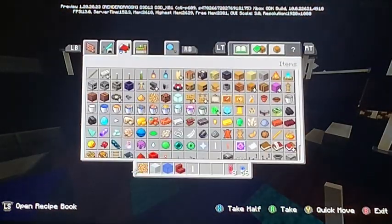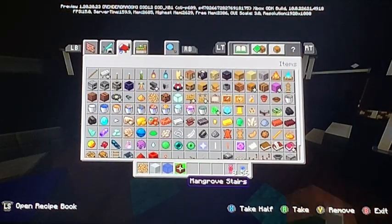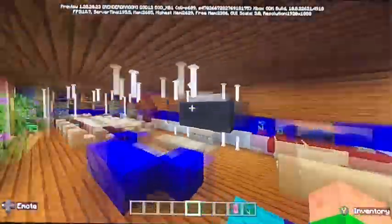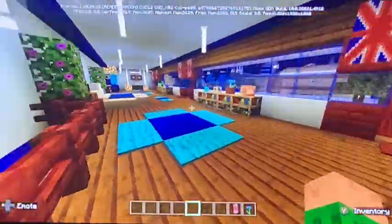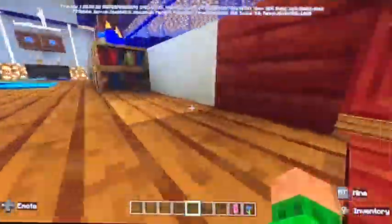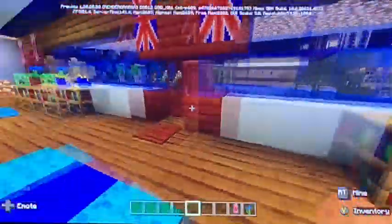So, yeah, there we go, guys. I think this is all I'm really going to do, alright? I'm really happy. That's it. This is going to be the new house, alright? I think it's looking a bit better than how it's been before.